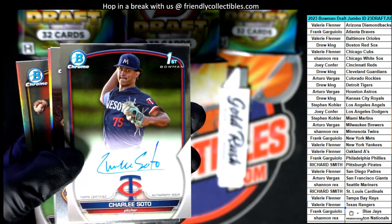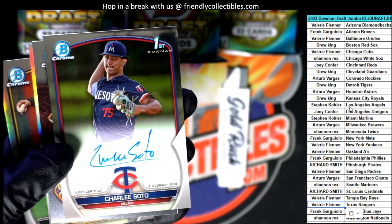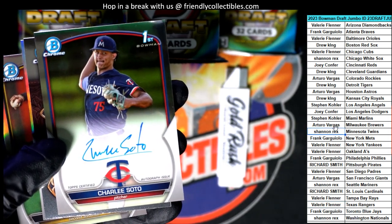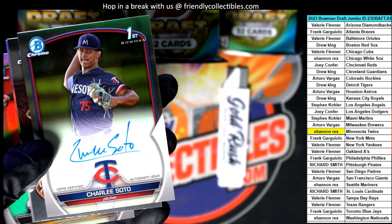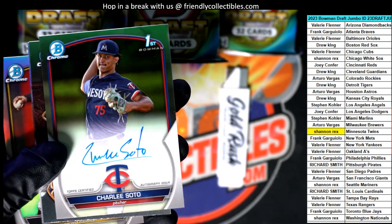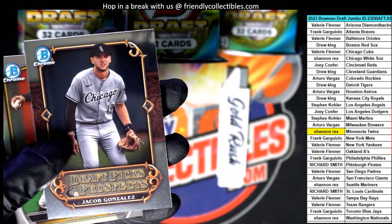Our first autograph goes to the Twins, Frank G. Oh, wait a minute. How did I get Frank out of that? It's actually Shannon R. Sorry. There you go, Rex. So you score. You got this Soto autograph number one.